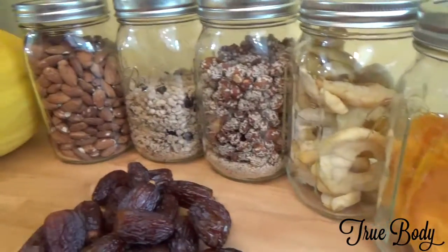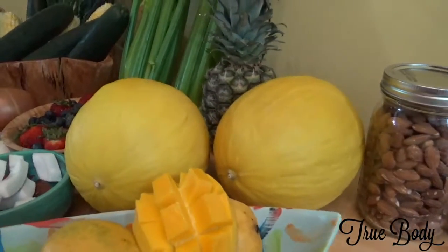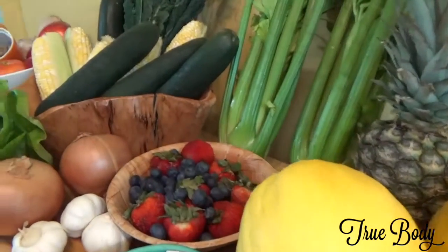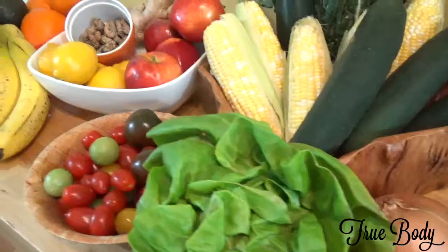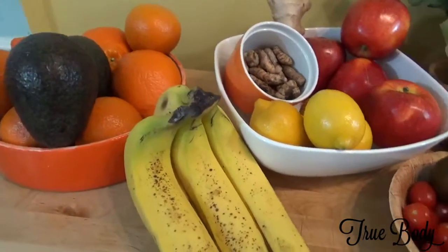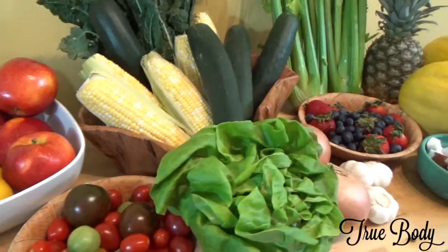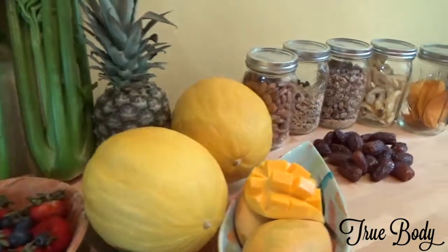So this is what my week of grocery shopping looks like. I'll be using some of these ingredients to make juices, to make smoothies. Other things I haven't quite decided yet. I'll probably make a salad. I'll probably make guacamole with the avocados. But this is what my week of grocery shopping looks like.